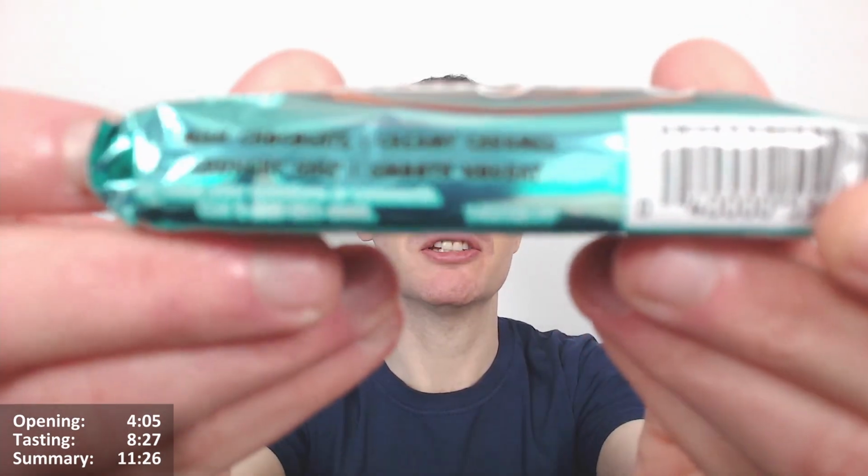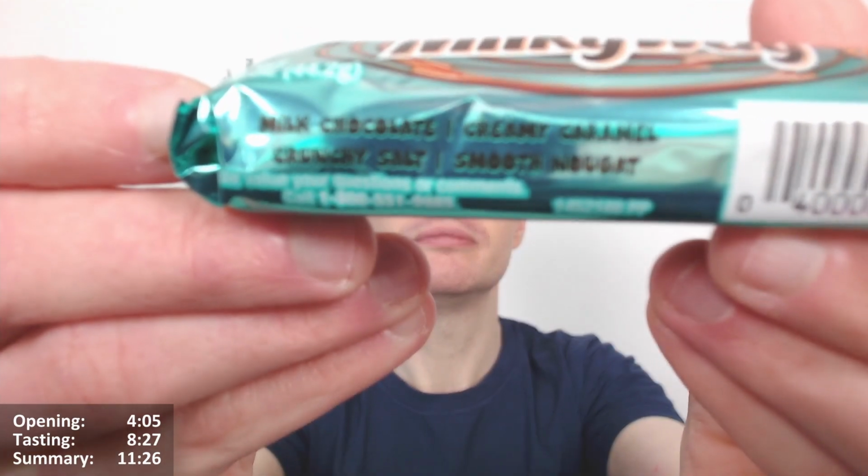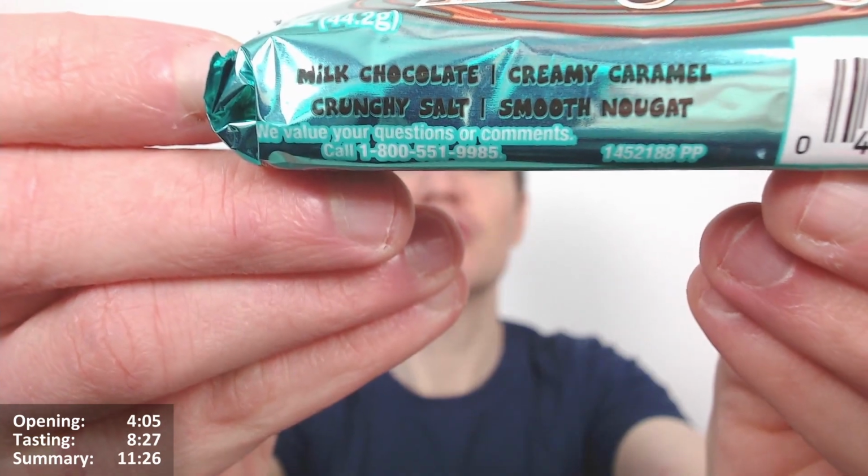So I thought it was going to say a description like on the back of the UK products, which usually say milk chocolate bar with such a thing in the centre, but it doesn't in this case. They don't tend to do that in the US. They just give rough descriptions like this. So, milk chocolate, creamy caramel, crunchy salt, smooth nougat. So basically, Milky Way in the US is not like Milky Way in the UK, which has a fluffy centre. It's basically like a Mars bar essentially. That's the gist of it. So it's pretty much exactly the same as a Mars bar. We're very different, even though it's the same name, but a completely different bar really.